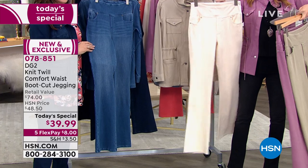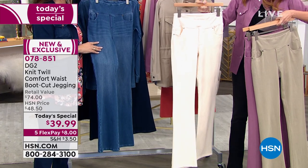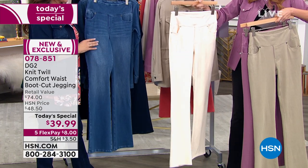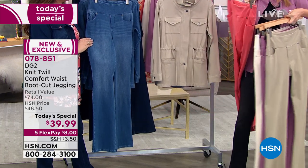Here's your cream. Everyone's loving it. It literally looks like French vanilla. Ooh, yes, it does. French vanilla ice cream. It is a really creamy ivory. You're exactly right. And then there's your terracotta.